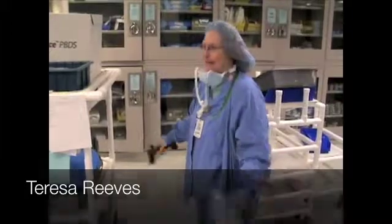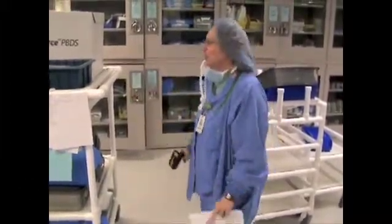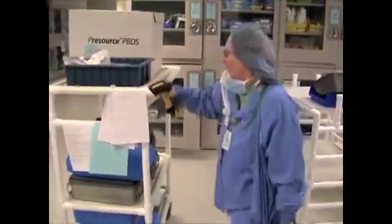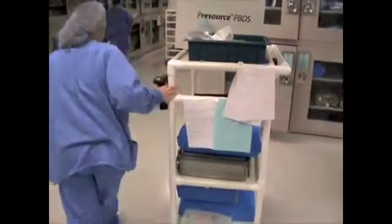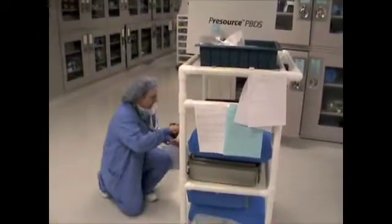Hey, I'm Teresa. I work at SPC, and I'm scanning all the instruments to my card to make sure we know exactly where they're at. Each instrument set is barcoded and scanned into the sterile processing tracking system to keep the staff updated on their locations.